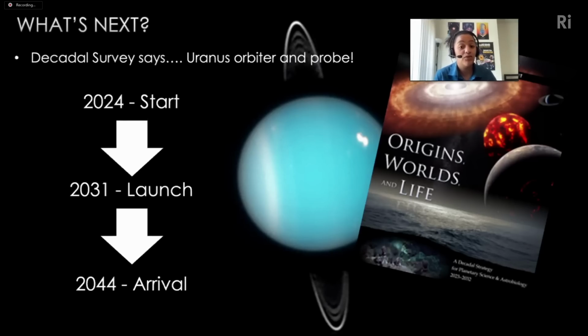This is the kind of timeline we're looking at, but it's just an estimate. We should start development in 2024, which gives us 7 years until a launch window appears. We want to be able to make the most of a Jupiter gravity assist available in 2031. And then we have a 13-year journey arriving at the system in 2044. I'll be 54 years old. The arrival depends on what rocket we use. If we use the new super heavy rockets that are just being tested and sorted out now, we could get there up to 4 years faster. So it's definitely a good time to be an ice giant scientist or to get into ice giant science.